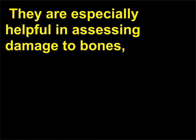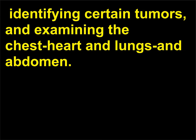They are especially helpful in assessing damage to bones, identifying certain tumors, and examining the chest, heart, and lungs and abdomen.